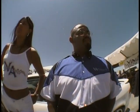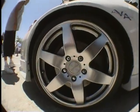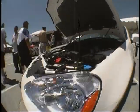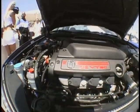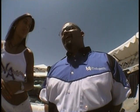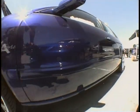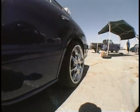RSX Type S. We sell the cars like this. This is one of our showroom cars. Both of these are showroom cars. What we do is set them up and we sell them as is with full Honda warranty, back everything that we put on the cars. Well, on the TL Type S here, we put intake, Comtech headers, an exhaust, AEM intake, good for about 300 horsepower. It's also got two-speed lowering springs, sway bars, and Momo Quasar wheels, chrome.